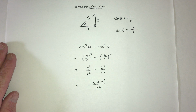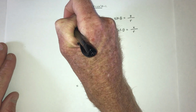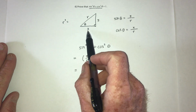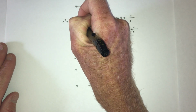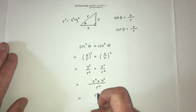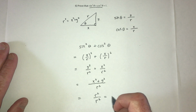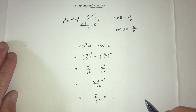Okay, now why does this equal 1? Well, if you look at this triangle, you can do the Pythagorean Theorem, the hypotenuse squared equals this squared plus this squared. So this x squared plus y squared can be replaced with r squared from the Pythagorean Theorem. And then we're just left with r squared over r squared, which equals 1, and that is the end of the proof.